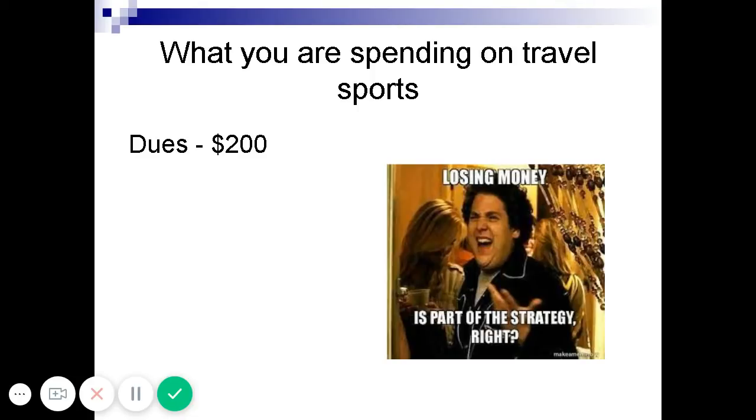So travel sports, there's dues. I'm being very generous with these pricings. These are just a ballpark estimate. You've got to pay dues first, whether you're playing AAU basketball, travel baseball or softball, any type of travel sport, you've got to pay dues to be on the team. Uniforms, and again, I'm being very generous with these pricings.